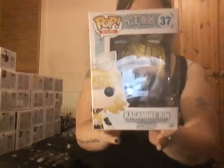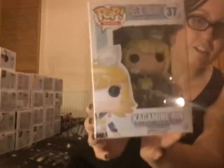Next is Kagamine Rin from the Hatsune Miku series. She looks fab. And last one for now from the series is Kagamine Len. So in total, I've got 24 or 25 Funkos so far in the collection, but she has a total of 31.